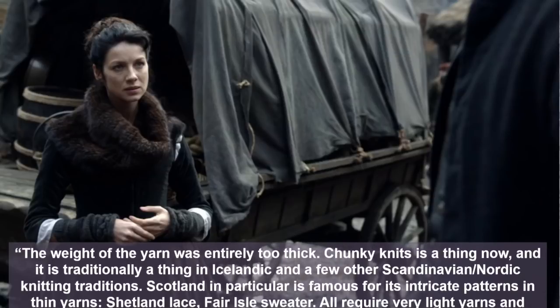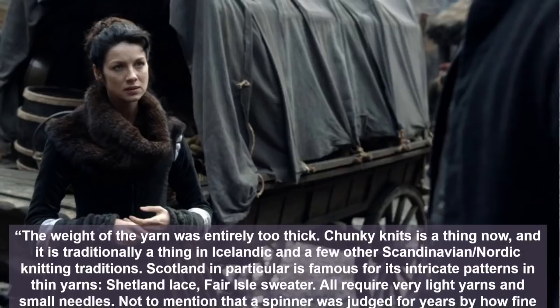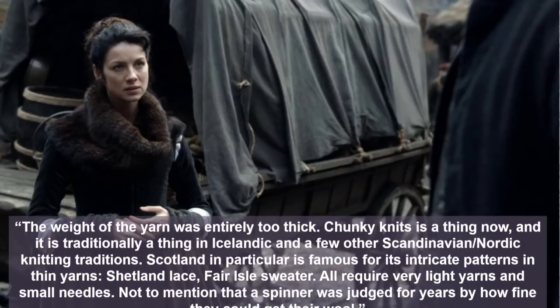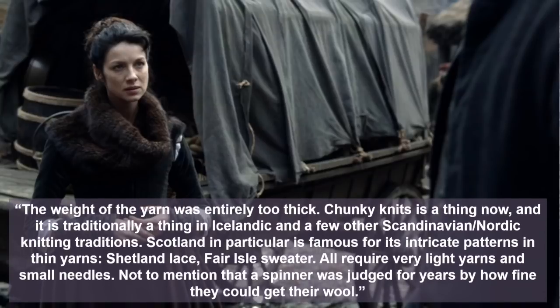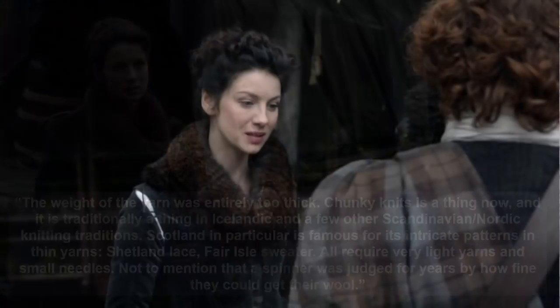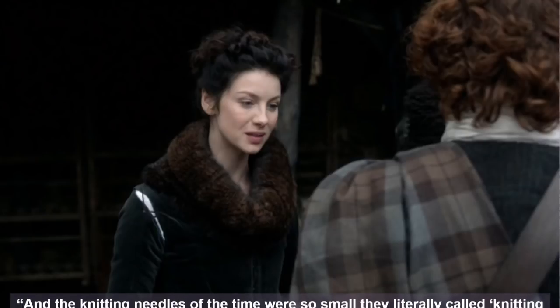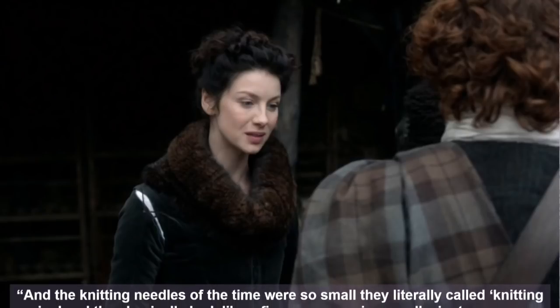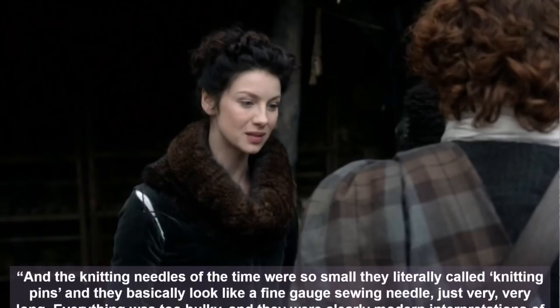Scotland in particular is famous for its intricate patterns in thin yarns, Shetland lace, Fair Isle sweaters. All require very light yarns and small needles, not to mention that a spinner was judged for years by how fine they could get their wool. And the knitting needles of the time were so small, they were literally called knitting pins, and they basically look like a fine gauge sewing needle, just very, very long.